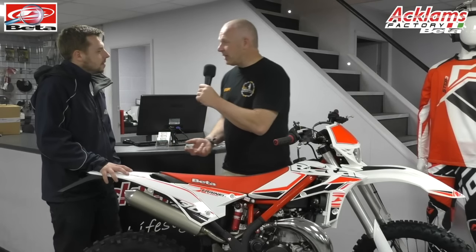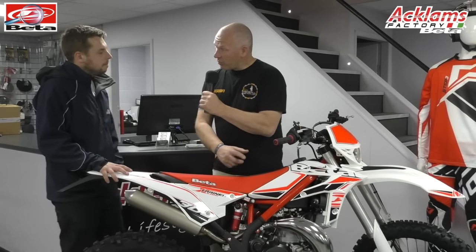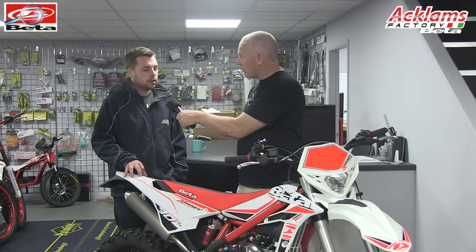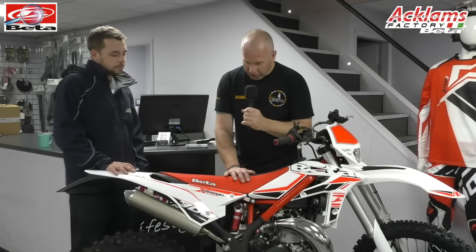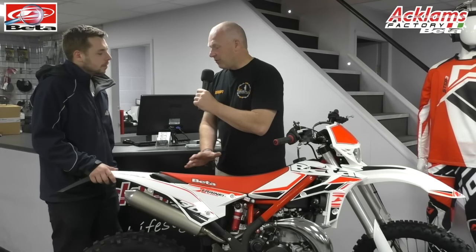So in the Beta range, we've got the Cross Trainer, which we've got in front of us here. What other models have we got? We've got the RR, which they've got the 250 and the 300, two-stroke. And then in the four-stroke range, they've got the 350, 390, 430, and then 480. With this Cross Trainer, it's a little bit smaller than the RR and the four-stroke models.